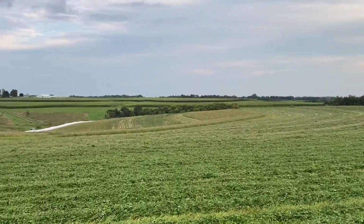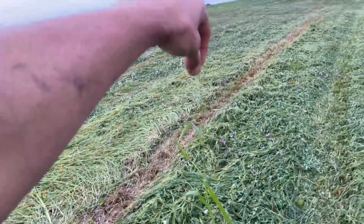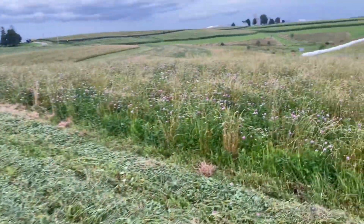I can walk you down here and show you this too quick. Yeah, it's kind of funny. The further you get down the hill, the more foxtail you see in there too. Still forage. Utilize what you got.